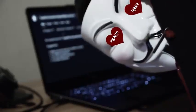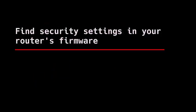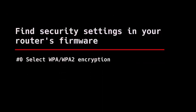Every router firmware will look slightly differently, so you cannot follow any particular device that would suit all. The same principles and settings, however, apply equally to all firmware interfaces. When you log into your router's web interface, the first thing to do is to go to Security Settings. Here, choose the strongest encryption available. This should be WPA or WPA2.